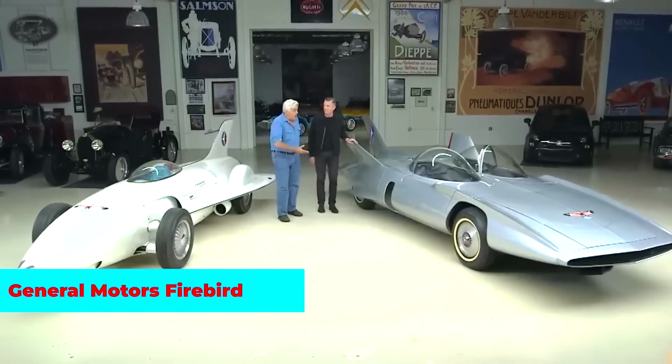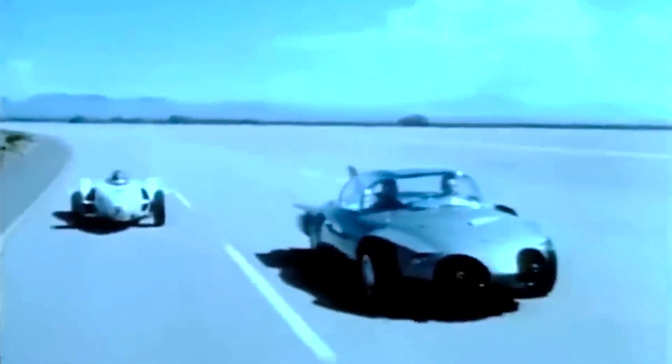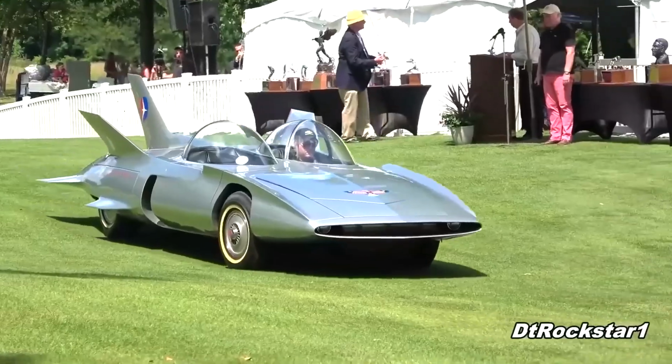General Motors Firebird. Inspired by fighter aircraft design, the General Motors Firebird cars were prototypes, unveiled in 1953, 1956, and 1959 at Motorama auto shows. These sleek and stylish vehicles were named Firebirds. While their name suggests a connection to birds, their design actually drew more heavily from jet planes than birds.